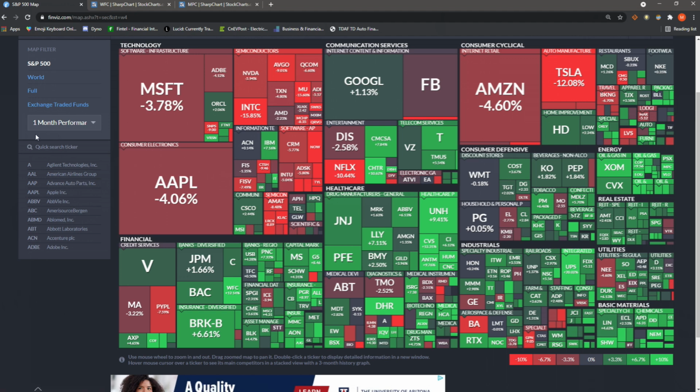And then you can start fine tuning, looking for stocks in that sector that will help you pick which stocks you want to choose, which ones you want to stay away from, and go from there. So let's do a financial one, for example.